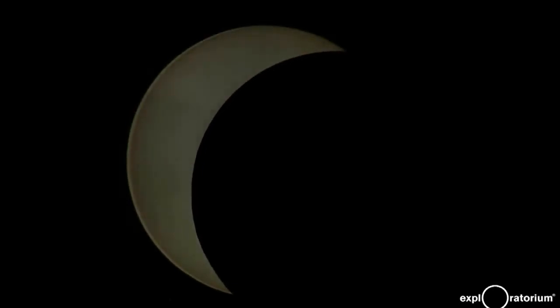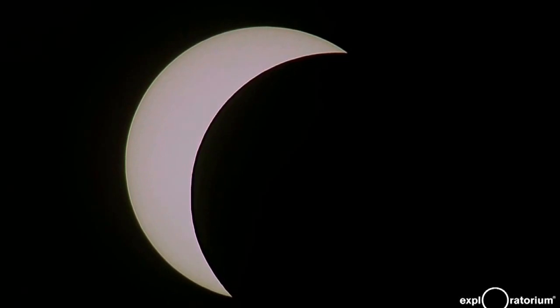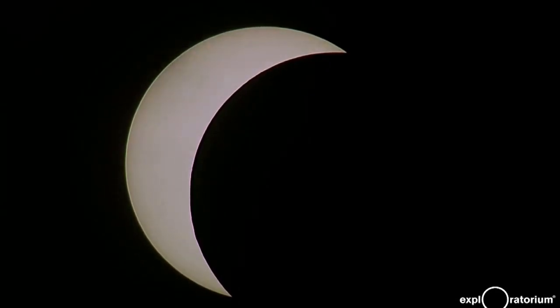We see a few sunspots. Is that true on the sun? Those may be filaments, but they may be sunspots. Okay, fair enough. Yeah, they're filaments. This is a hydrogen alpha filter we're seeing, and there's a prominence on the top there. Okay, so the hydrogen alpha filter is showing us a certain layer of the sun.